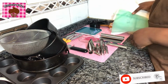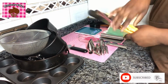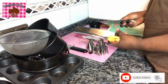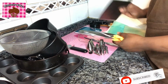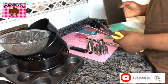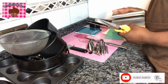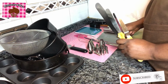So the next thing is the spatula. The spatula helps a lot when you're baking. A spatula goes a long way as well. A spatula and a pastry scraper do the same job actually. This helps you smooth out your cake when you're doing royal icing, or buttercream, whipped cream, whatever. It helps so well. So you should invest in these as well.